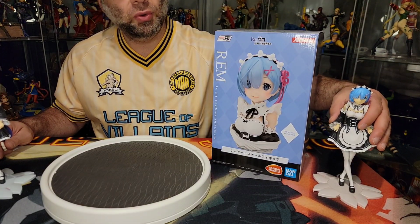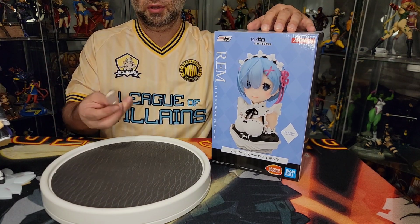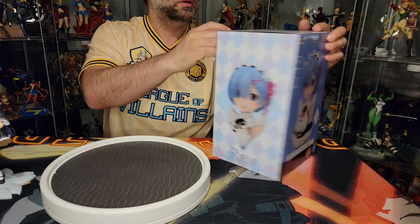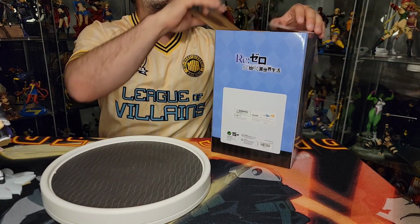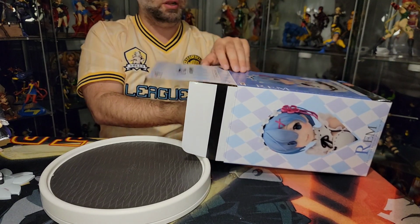All right, so I'm going to move the Curtsy Rem figure aside for right now, and I'm going to make our little cuts right here. Three pieces of tape, done. And it is a clamshell inside. So we're going to get a little loud here for a second.